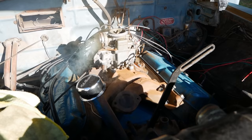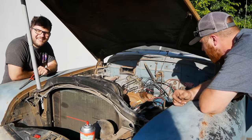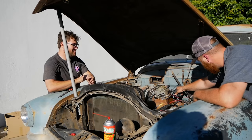Well, I have a carb rebuild kit. It probably needs it. But you have a motor that runs. We do, dude. The fundamentals are there. Oh my God. Spin over on its own. The dwell's probably a little goofy, being the dual points thing. I never mess with that. The timing's definitely goofy.